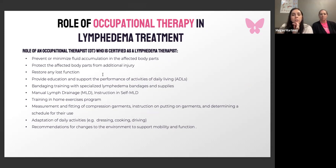We do bandage training with specialized lymphedema bandages and supplies. They'll complete manual lymph drainage and teach you how to do MLD. We'll teach you about home exercise programs. We can also measure and fit compression garments and teach you how to put them on and determine how often you should wear them. We can adapt daily activities, so like dressing, cooking, or driving, to make those a little bit easier for you. And then we can also recommend changes to the environment to support your ability to get around.